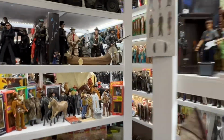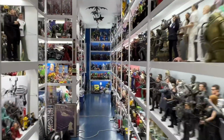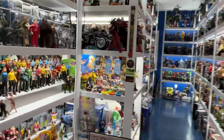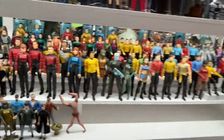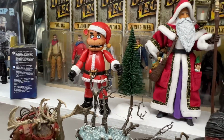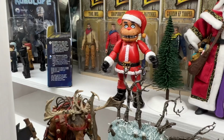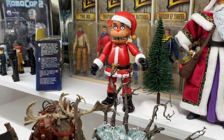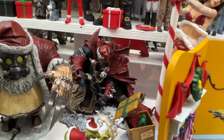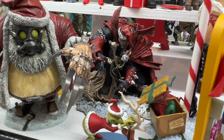Now, number 14 is one I just picked up this year. It is not a license that I'm particularly interested in, but when I saw the character dressed up as Santa, I just had to have him, and that would be Freddy from Five Nights at Freddy's. Here he is in his Santa costume, ready to rip your heart out. Right next to him here is number 13, Spawn. Yeah, Spawn does have the Santa hat on, but he's also got the bag full of toys.